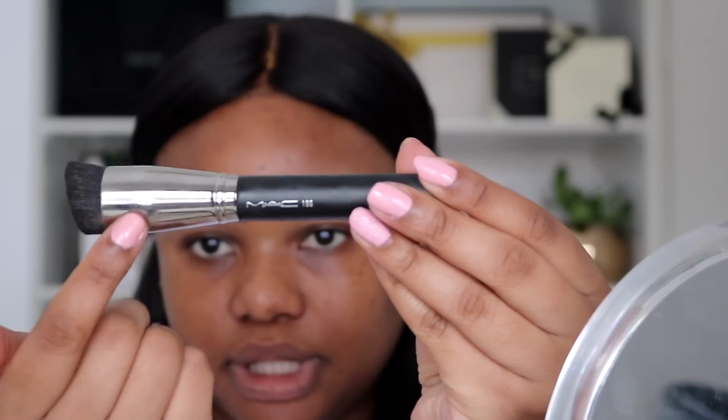I'm taking this new brush I used last week. It's the MAC 196 brush. And thank you guys for being so nice to me about that video. Here it is. It's not focusing. There we go. Thank you guys for being understanding in my video last week.